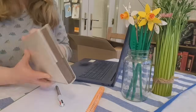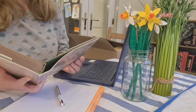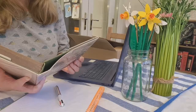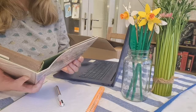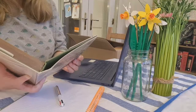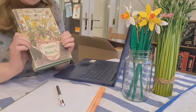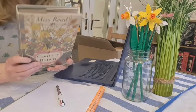This is, if I'm right, yes, brings together comment on country life from many pens and many reigns. It's a collection of stories, poems, extracts from diaries and letters. Oh, it looks really good actually. I've heard about this book, but I've never read it myself, so we'll see what happens to it, but I'll either be borrowing it or buying it, I'm sure.